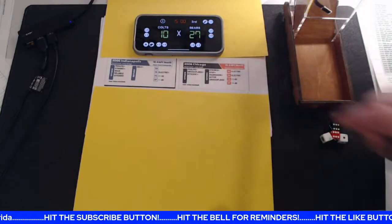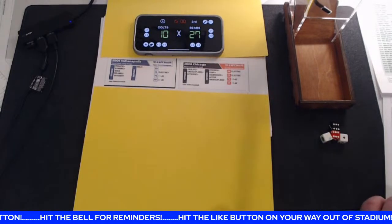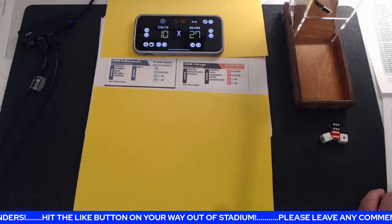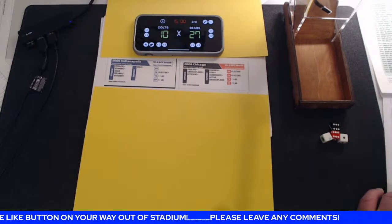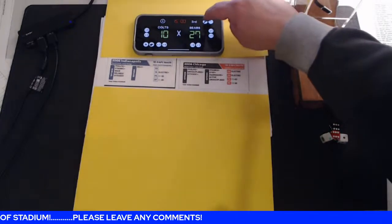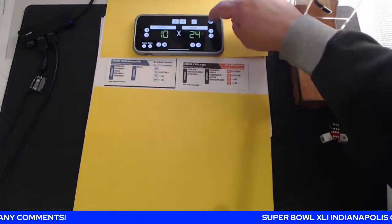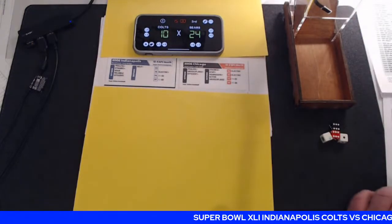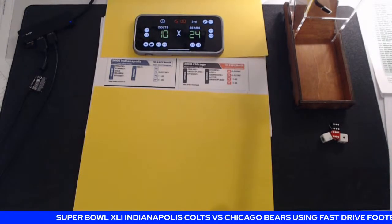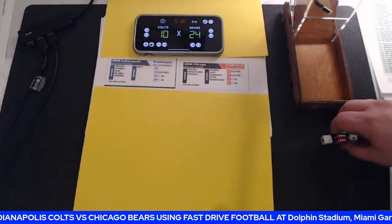Forgot to give him that 27. Sorry, forgot to give him that 24. I was right. What am I doing? It was the Colts that got that. I thought I gave it to the wrong team, but nah, it's the Bears. It's 24-7. 24-10. It was the Colts that got that. Alrighty, sorry about that, folks.